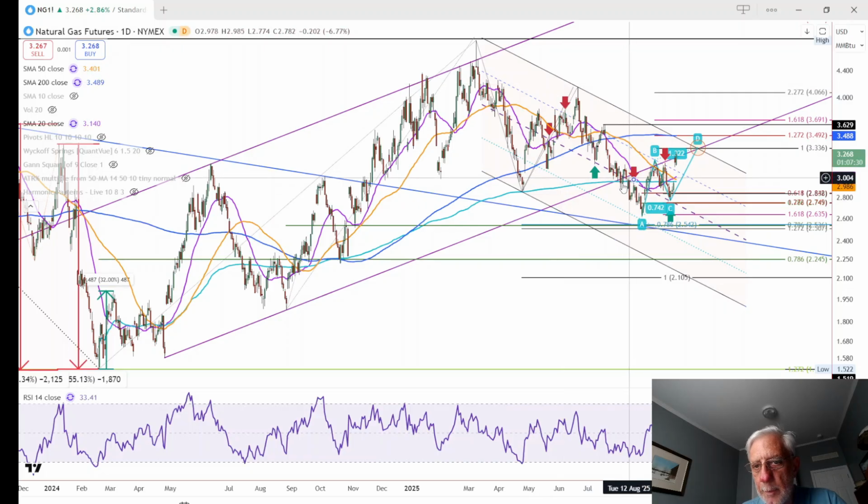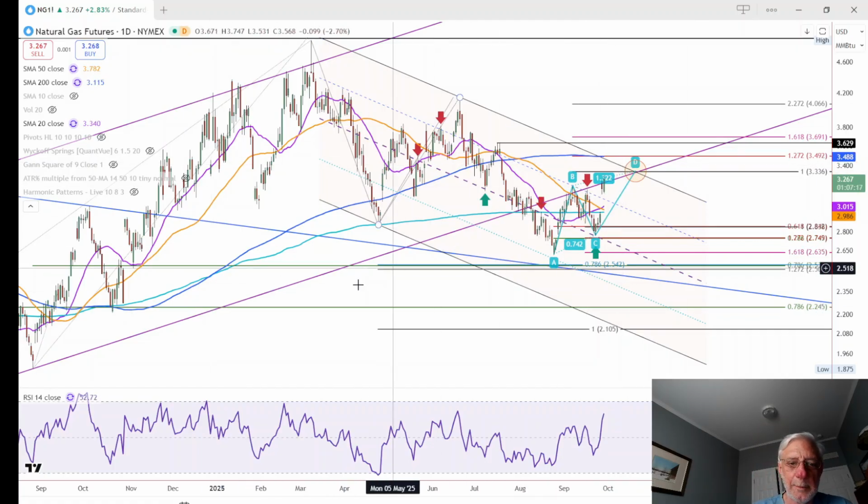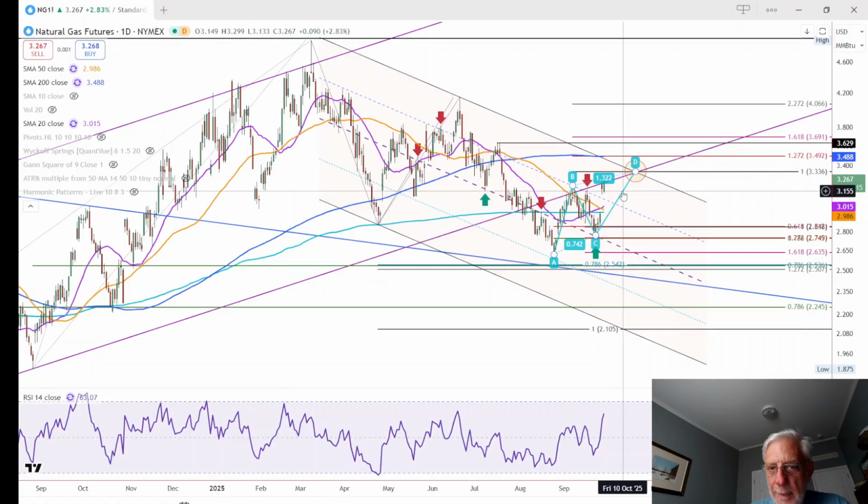And you can see that it broke down from that rising channel back in August, pulled back, tested it as resistance, and is testing it as resistance again. So in other words, previous dynamic support of the bottom trend line is now being tested as potential resistance along with the orange 50 moving average.